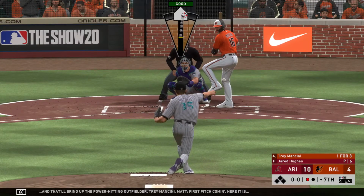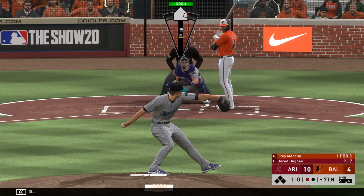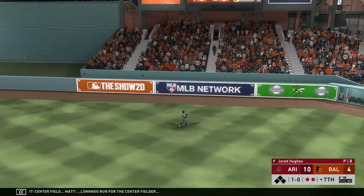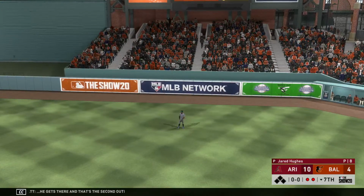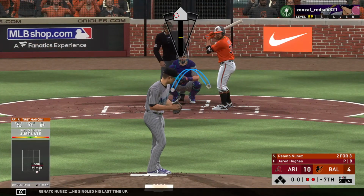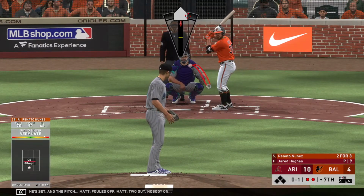First pitch coming. Here it is. Ball. Hit pretty well out toward right center field. Long run for the center fielder. He gets there, and that's the 2nd out. Now at the plate, Renato Nunez. He singled his last time up. Nunez. He's set, and the pitch. Fouled off. 2 out, nobody on.